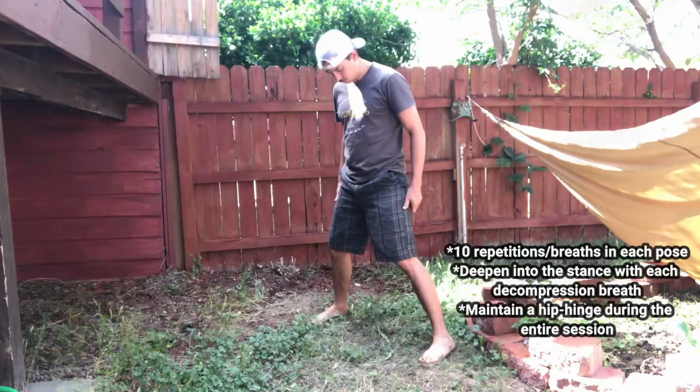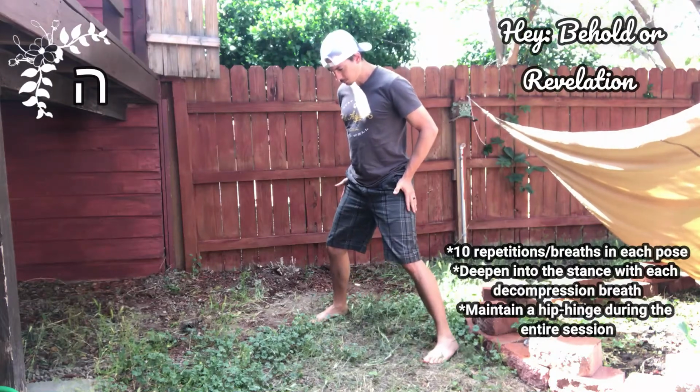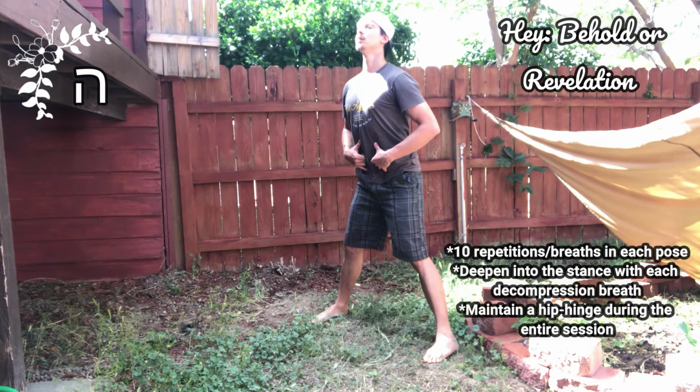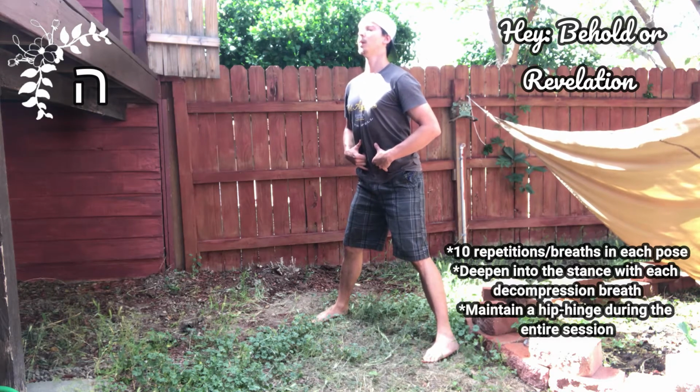Shalom, everyone. This is the routine for the letter Hey. Wide stance, slight bend in the knees, hinge in the hips, and you're going to hinge a little deeper once you feel you've got a strong decompression stance.